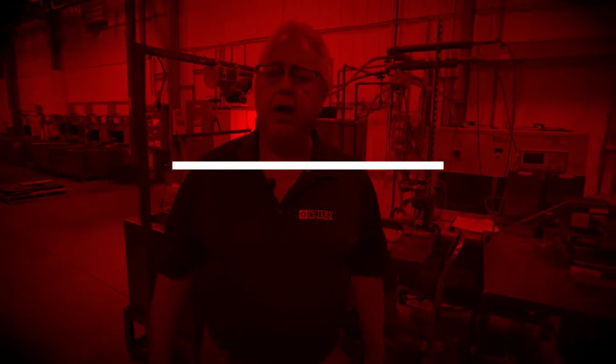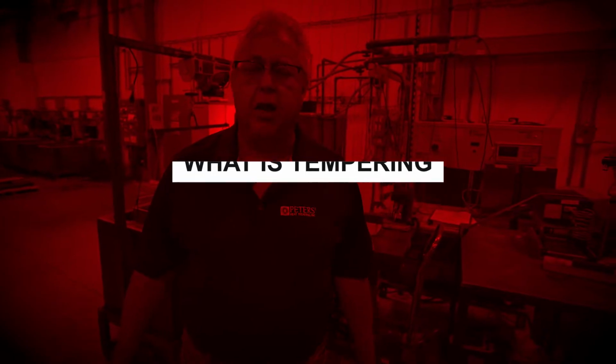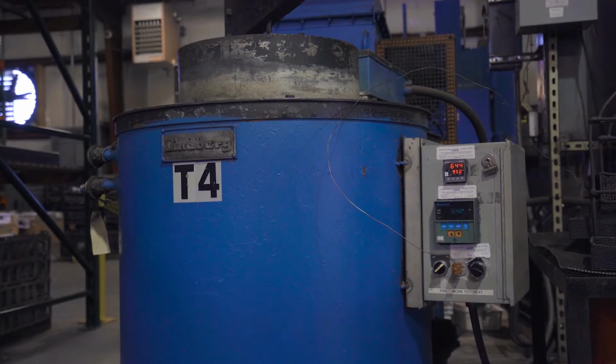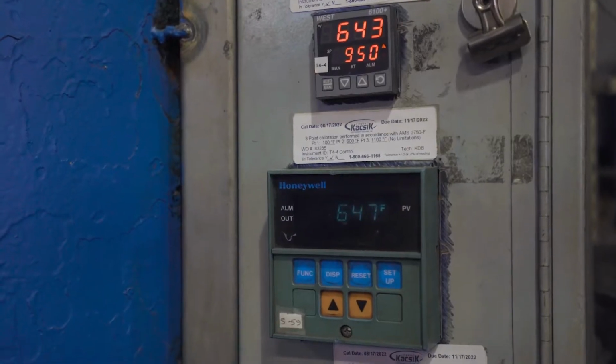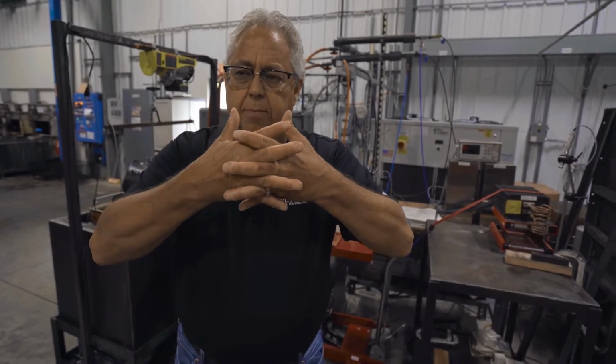We use induction for a number of different things. We use it to harden material. We use it to temper material. Tempering is when you take an as hardened structure and you make it tighter so it's more durable. So in other words, as hardened structure might look like this, and it's very brittle. It would be easy to fracture it. But when you temper it, you bring the material grains together to make it very durable.